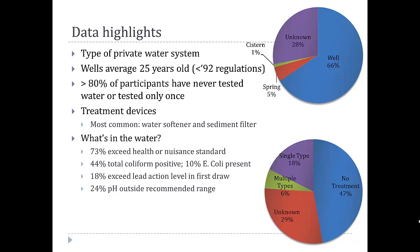73% of the samples we see exceed at least one health or nuisance standard. Those standards are pulled from the EPA standards for public drinking water supplies. 44% are positive for total coliform bacteria and 10% for E. coli. And about 18% exceed the lead action level in the first draw. What that means is water that's been sitting in the pipes overnight and then collected, we are seeing elevated lead levels, and that's most likely due to the natural corrosivity or pH of water in parts of the state, affecting the metals that are present in the plumbing.